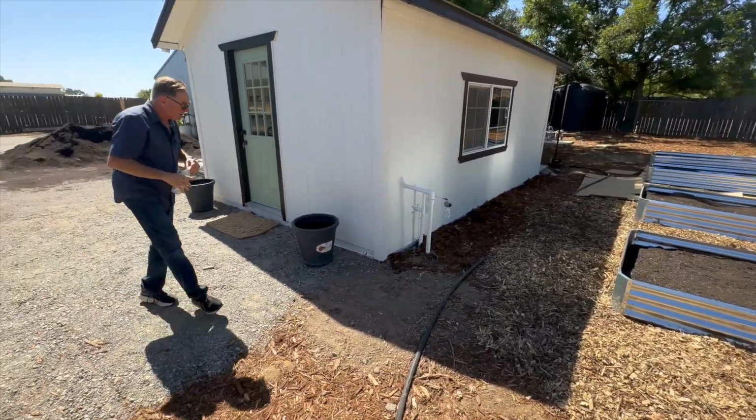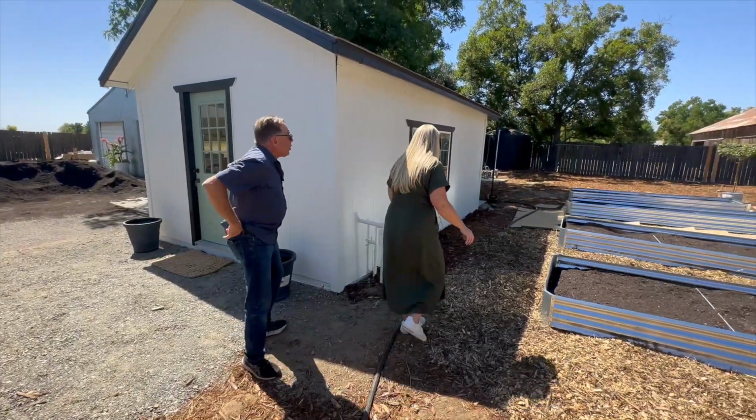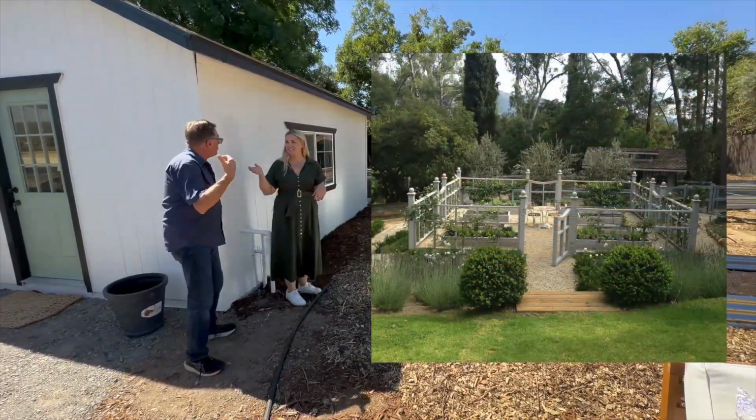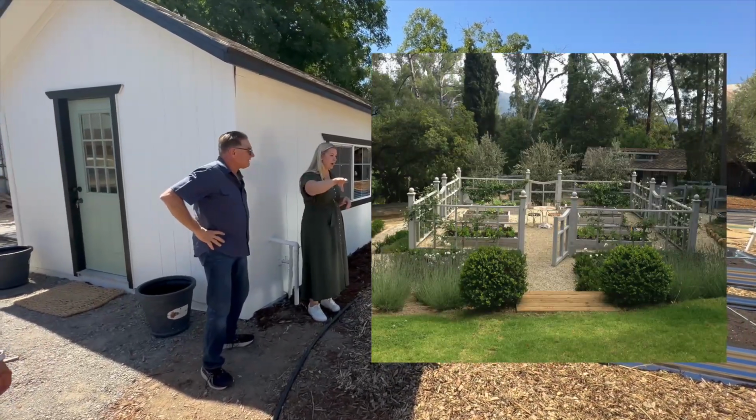So I need some type of fence around here. I need something that's going to keep the bunnies out. You showed me a design, and I love that. Will you show that to Matthew? Yes, I'll send it to you. I love that idea. And I'll put it on the screen right now of what I'm doing.